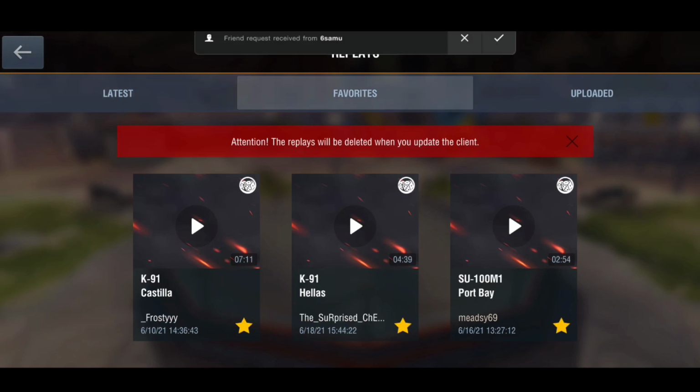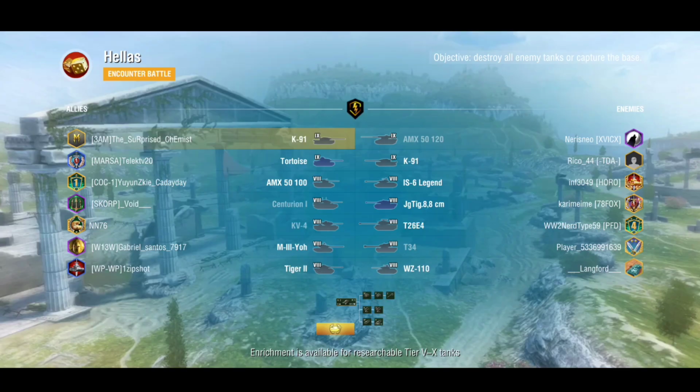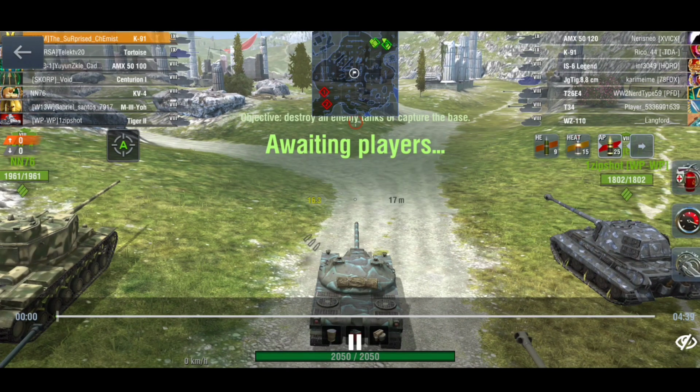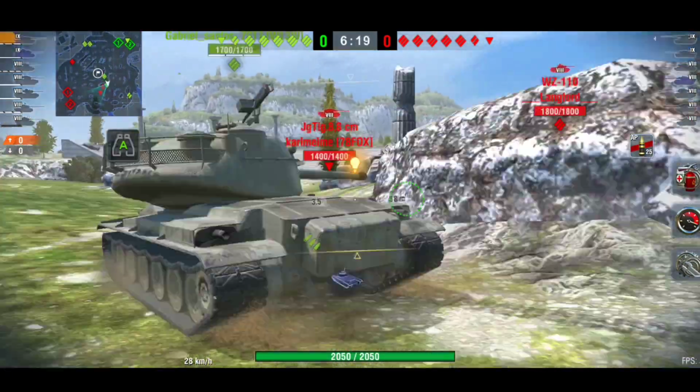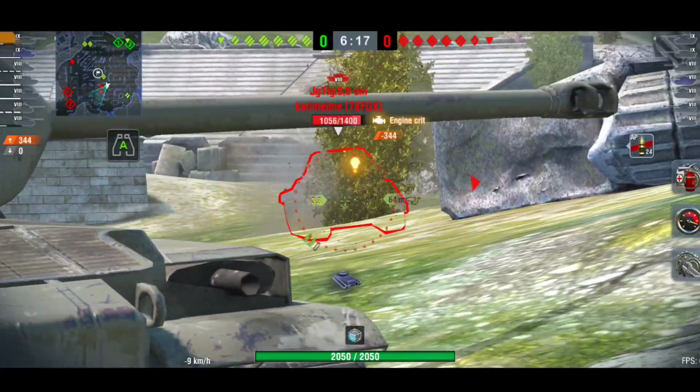So next up, we're going to watch the surprised Chemist, and he is on Hellas. And again, when you're in tier 8 in this tank, it's such a lovely tank. It really is. And as you can see there from the game we've just watched from Frosty, it can still hold its own in tier 10.